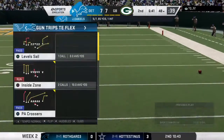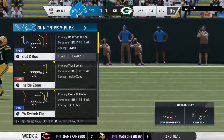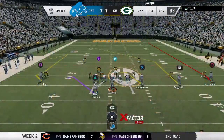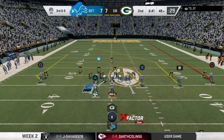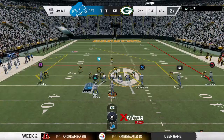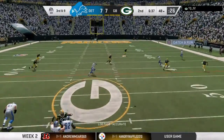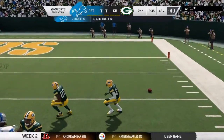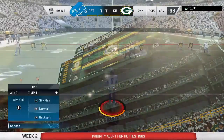They try to throw on 2nd down, but this one is incomplete. Robbie Anderson, the man he was looking for. But now it'll be 3rd down. After an incomplete pass on 2nd down, that'll leave him trying to convert on 3rd and 9. Operating from the gun, Daniels. He's going to air one out for Anderson. And that'll wind up incomplete. Bold play call there. Now it's 4th down.